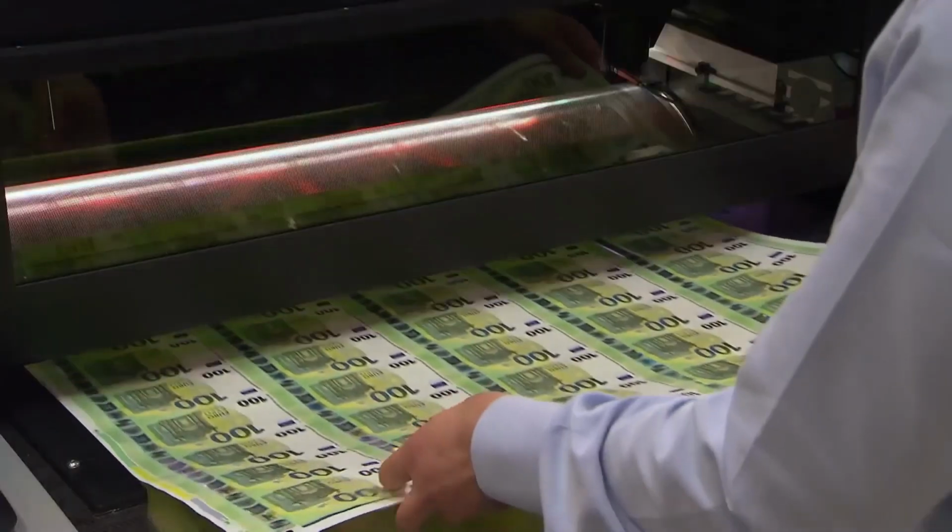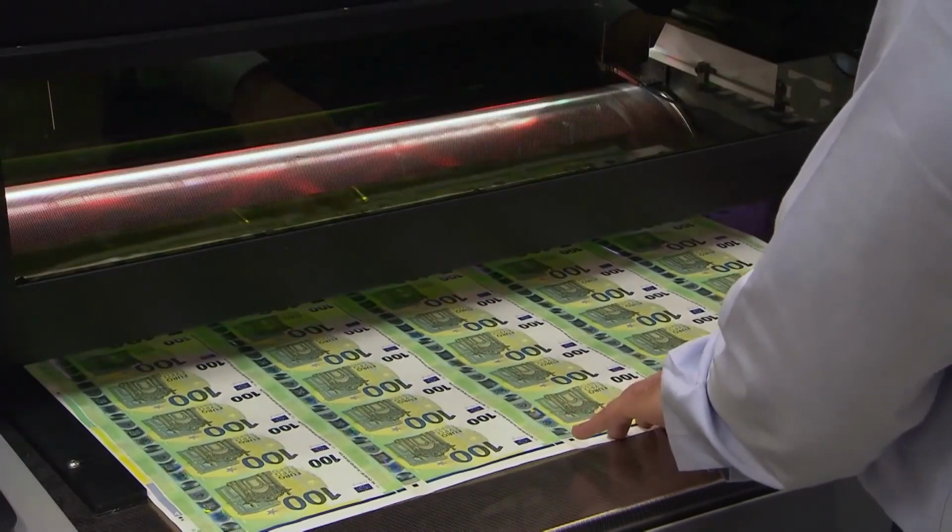This involves pressing a thin plastic sheet into the master die to capture the raised design. Now, the real magic happens during printing.